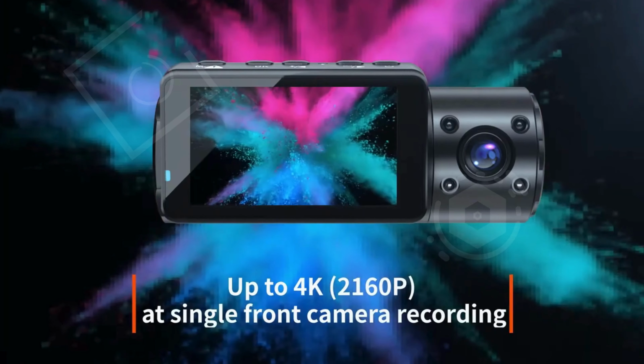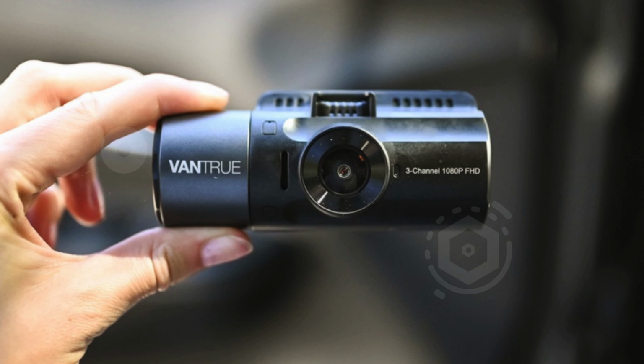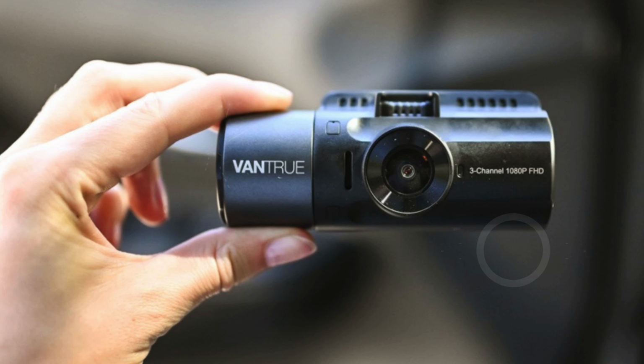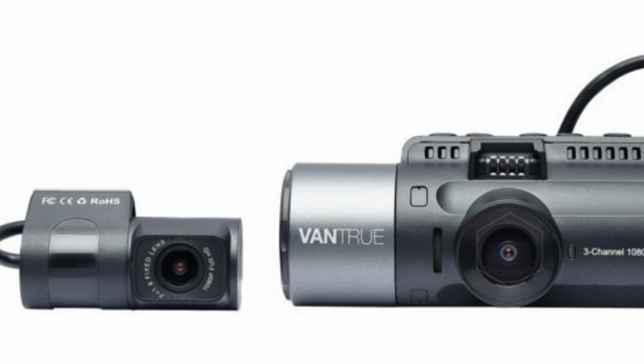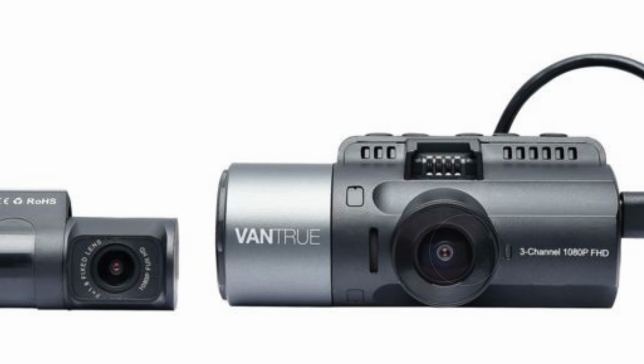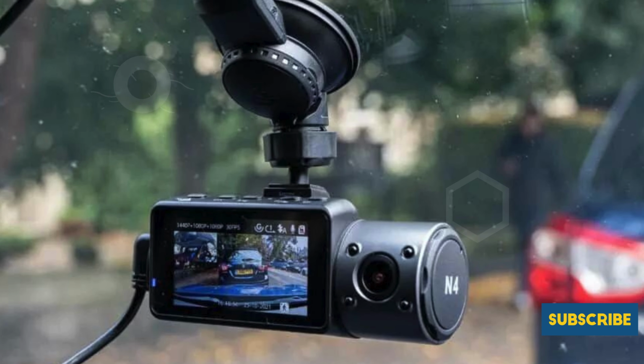Its 24-hour parking mode, supported by a supercapacitor, provides continuous monitoring and automatic recording upon detection of motion or collision, safeguarding your vehicle when parked. Installation is effortless with included cables suitable for most vehicle types, and the device is designed to withstand extreme temperatures, ensuring durability in any climate.